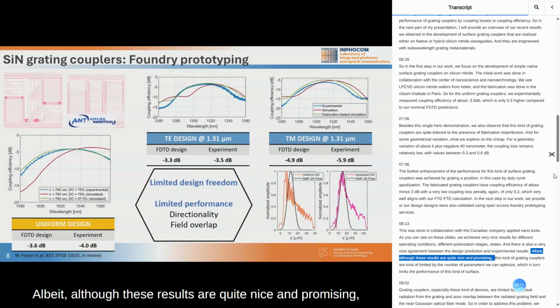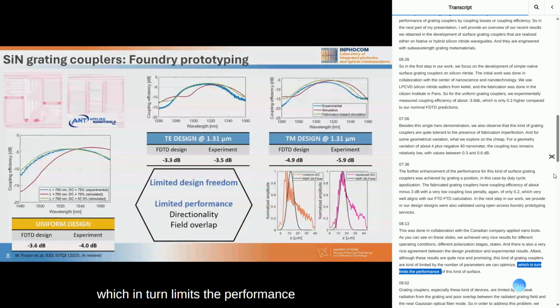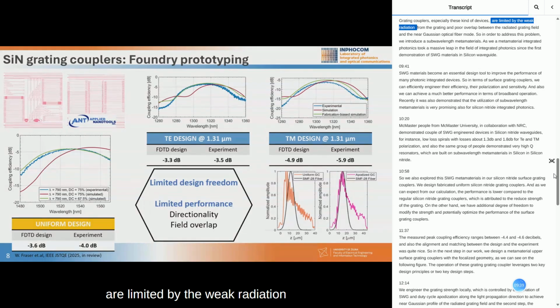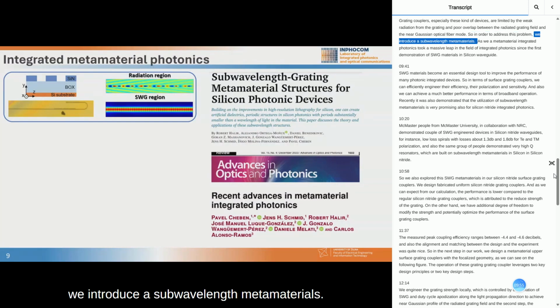Although these results are quite nice and promising, this kind of grating coupler is limited by the number of parameters we can optimize, which in turn limits the performance of this kind of surface grating coupler. Especially, these devices are limited by the weak radiation from the grating and poor overlap between the out-radiated grating field and the near Gaussian optical fiber mode.